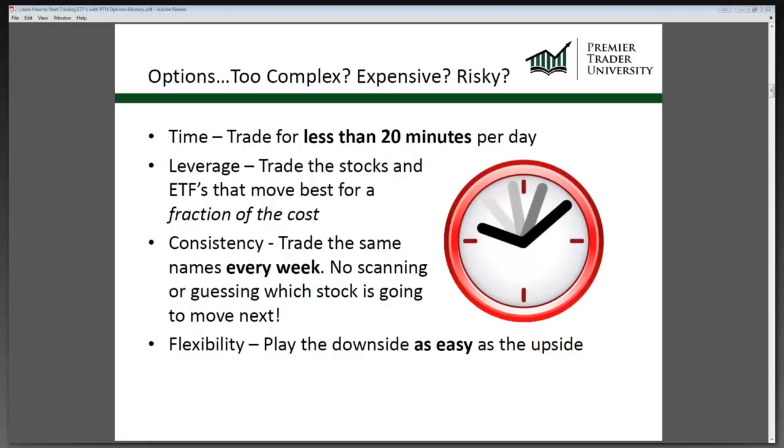The first thing for me is the time aspect. Today is a perfect example of why I like to swing trade with options. I've had very little time to look at the charts today. I know the markets have been active. This is one of those days where I'm kicking myself. I really wish I could have day traded this morning. I had a very packed schedule from the get-go today.